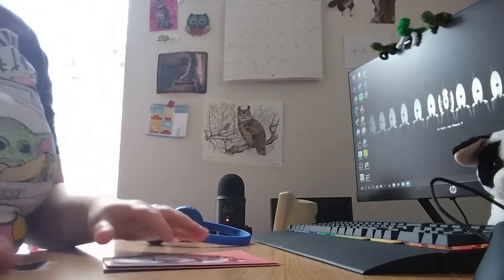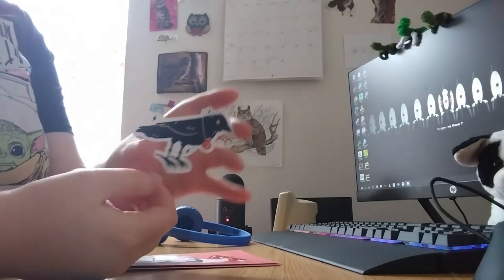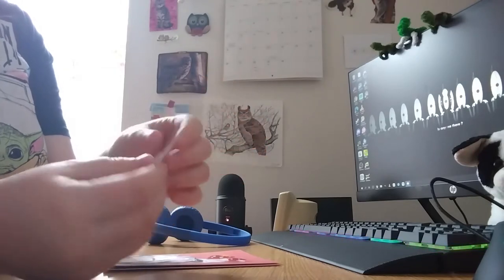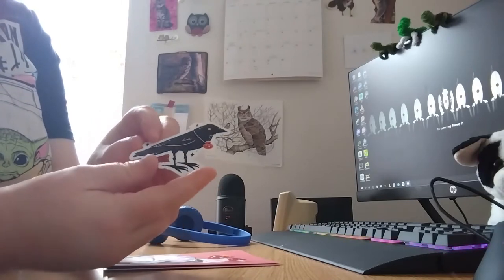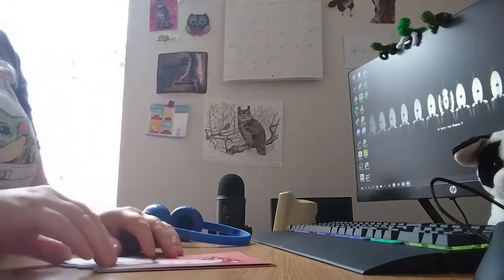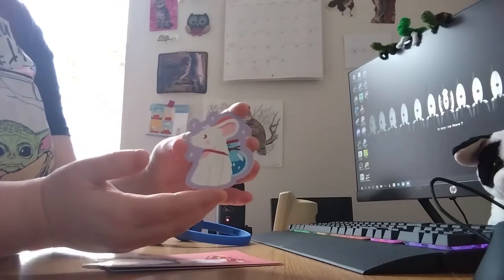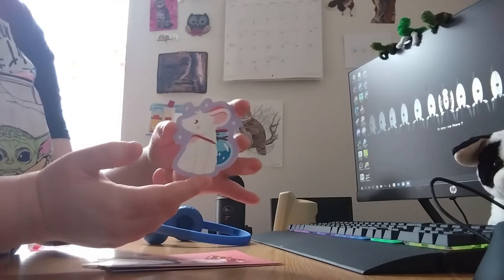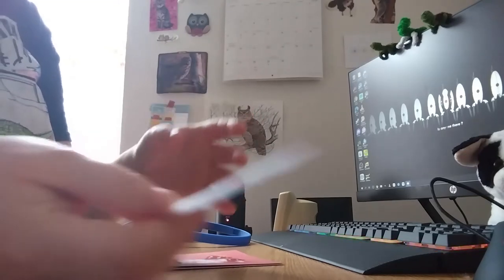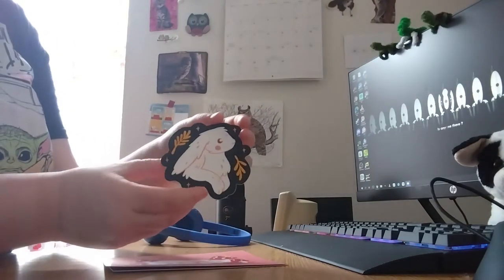So here is the freebie sticker. It's a really pretty little shiny sticker. I think I might have one of these already, so I have this, I think, already. And this is one of the stickers I bought. It's really cute. A little mouse with a potion bottle on his back. He's going on an adventure, and he needs his little healing potion, or whatever kind of potion it's supposed to be. And then I got little bun bun, or a big bun bun, whatever you want to call it, bun bun.